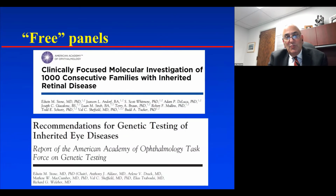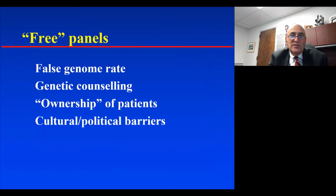Ed Stone has done some work. There's an important paper I encourage you all to read, the 1,000 Consecutive Families paper from Ophthalmology. And the second paper is the policy statement for the American Academy of Ophthalmology. This has to deal with how you test for these diseases.